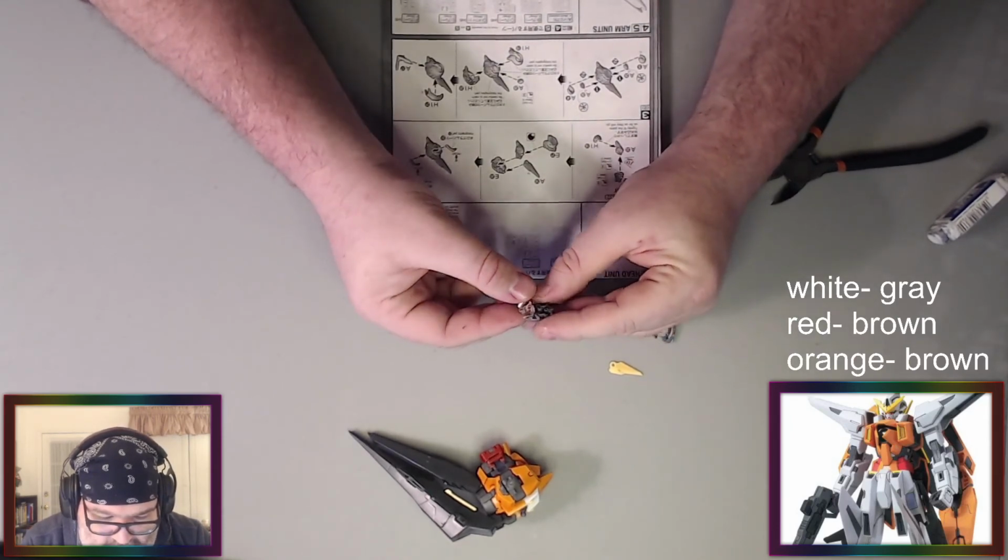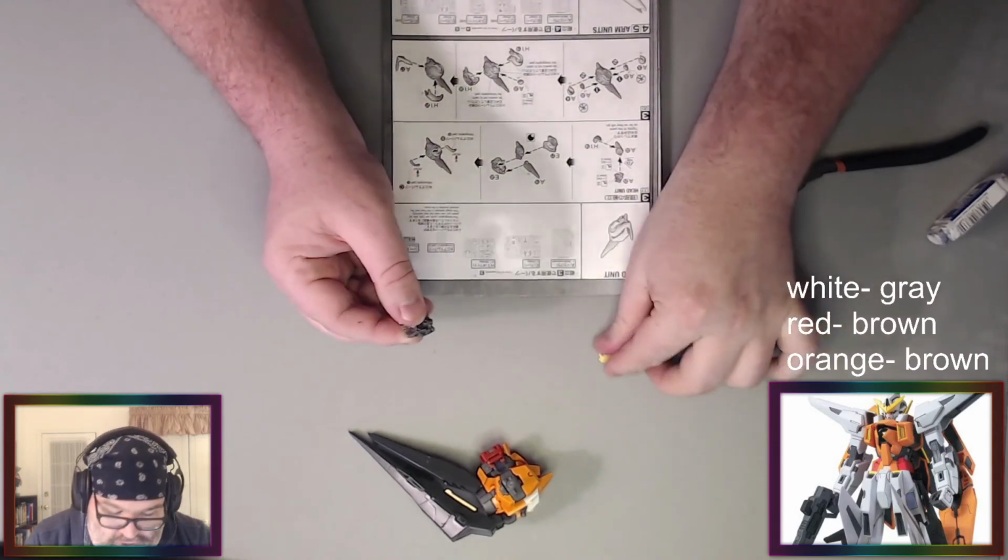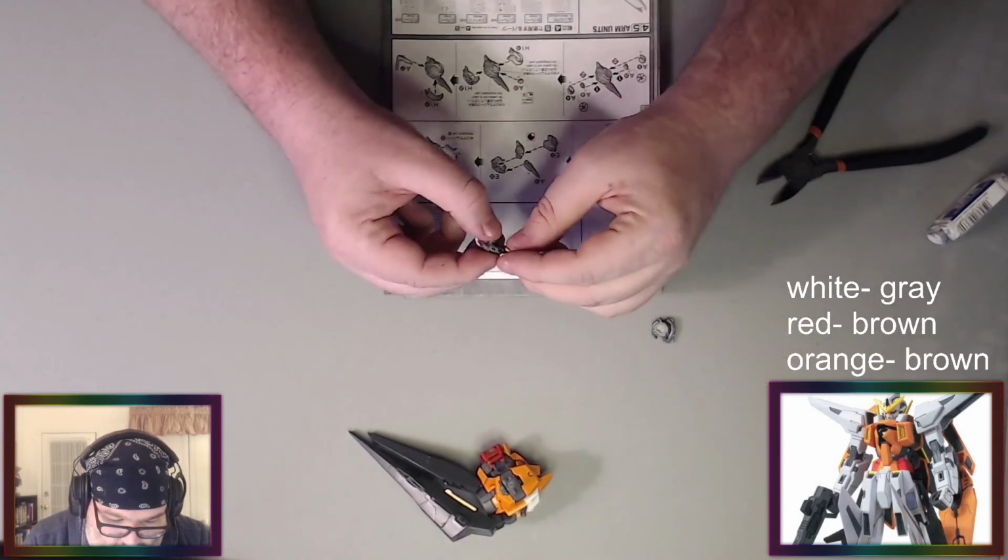Skate into the Infinity. Skate the Infinity, I should say. Okay, so this show, I didn't watch any more of it. I'm kind of done with it.